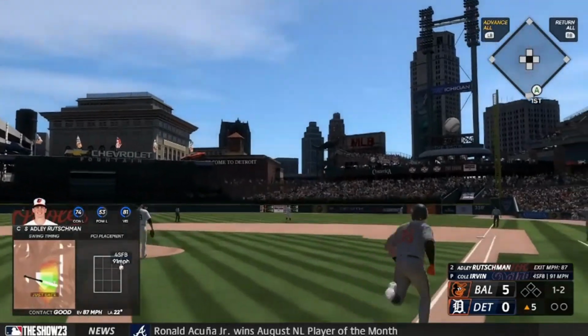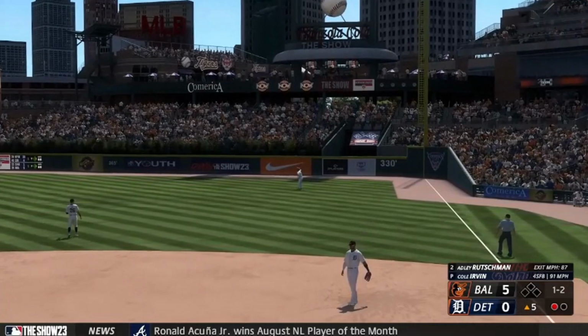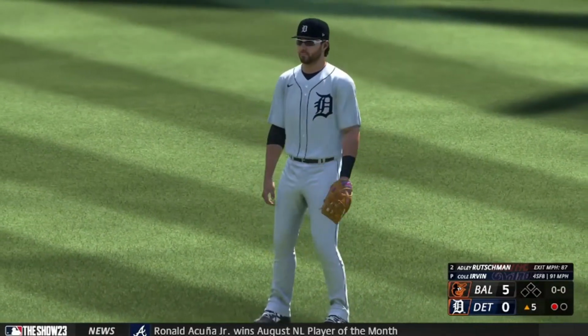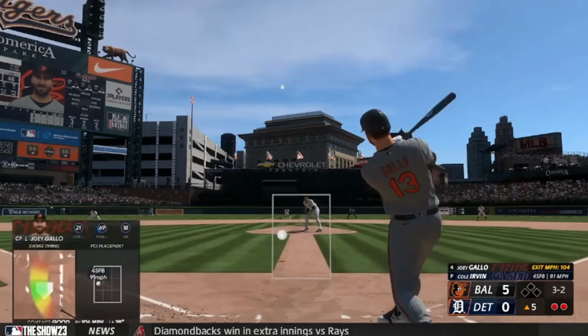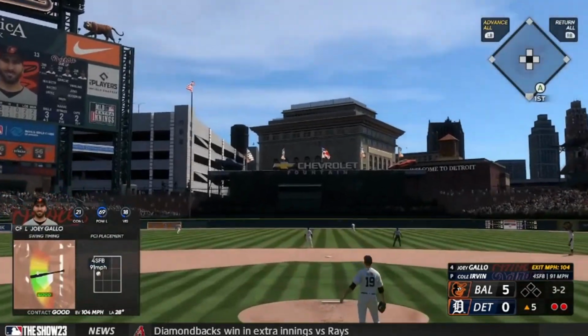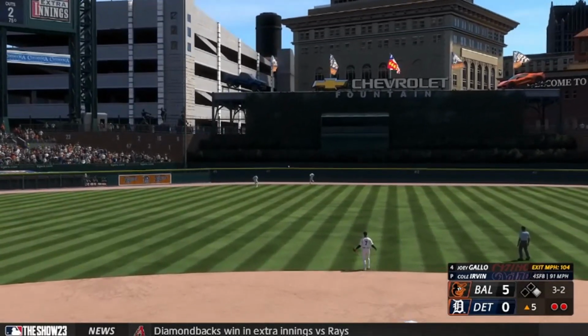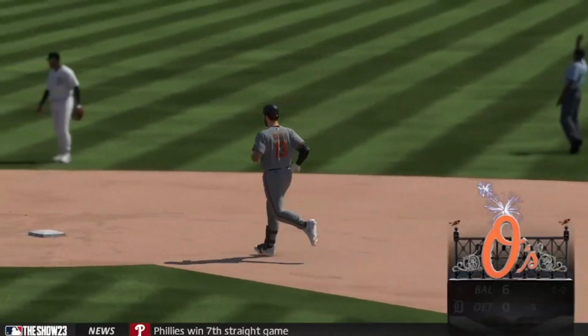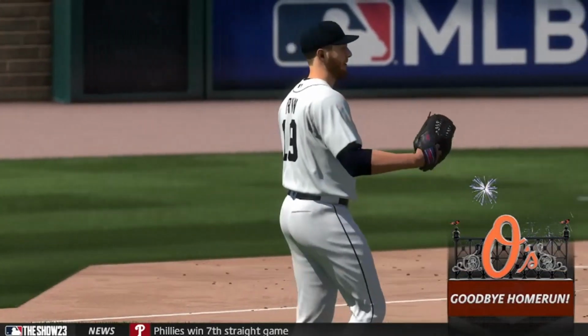Adley Rutschman takes his former teammate deep to right, but that one's caught by Matt Vierling for out number 1. 1 down now here in the inning, and now actually 2 down now here in the inning. Joey Gallo sends that fastball to center field. That one's back deep, and that one will be gone over the center field wall right there. It's going to be a 6-0 lead right now.